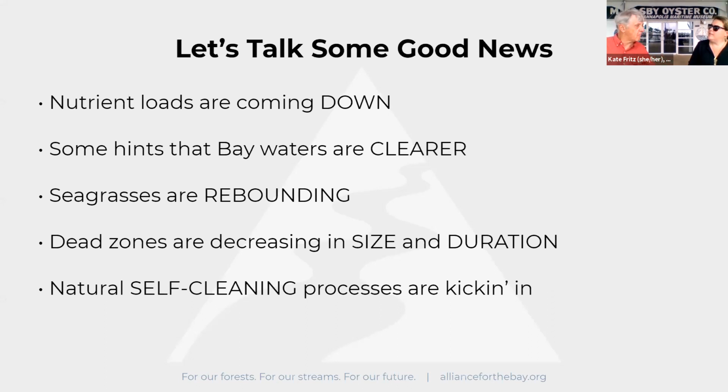Can you define what a dead zone is? Yeah, for our viewers, it's a place where there's either a very limited amount of oxygen in the water or no oxygen at all. So we have dead zones right out here off Annapolis, in the Potomac, in the Patuxent, in most of the major rivers. There are places where we've got serious oxygen problems. The good news is they're getting smaller and not lasting as long, which is excellent news.